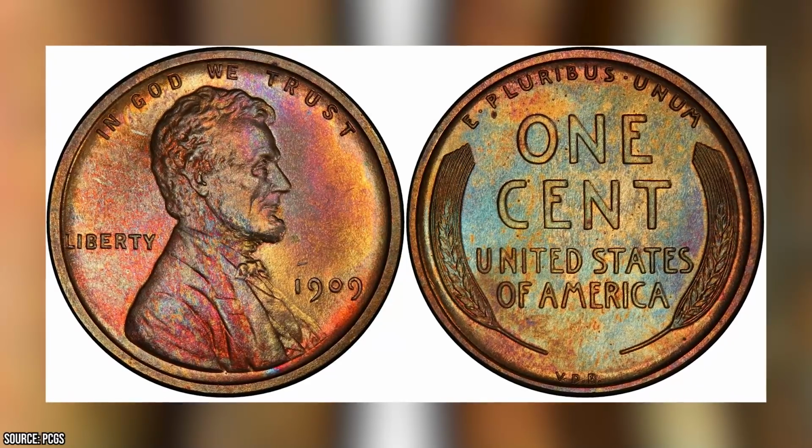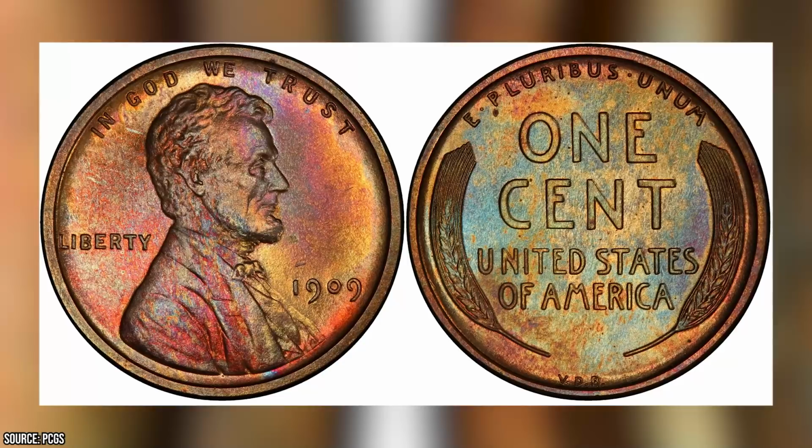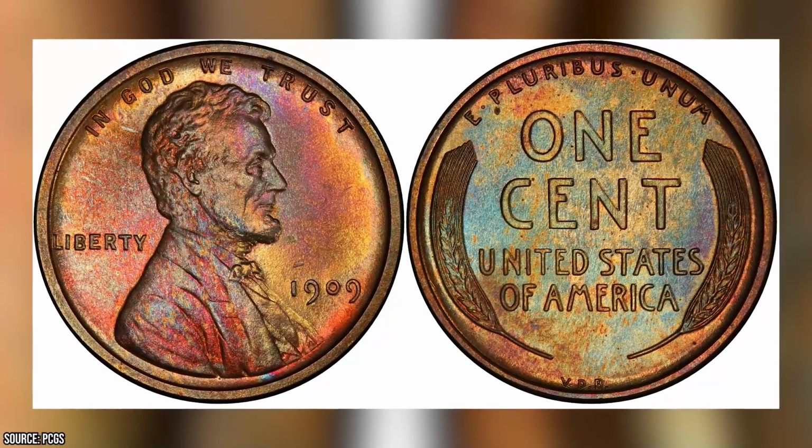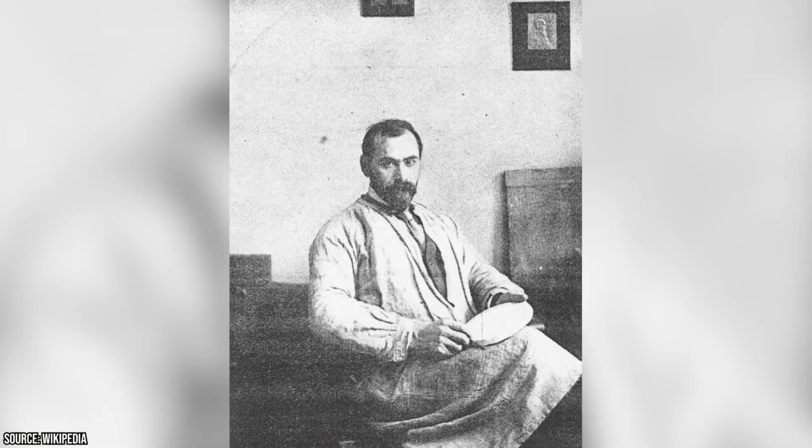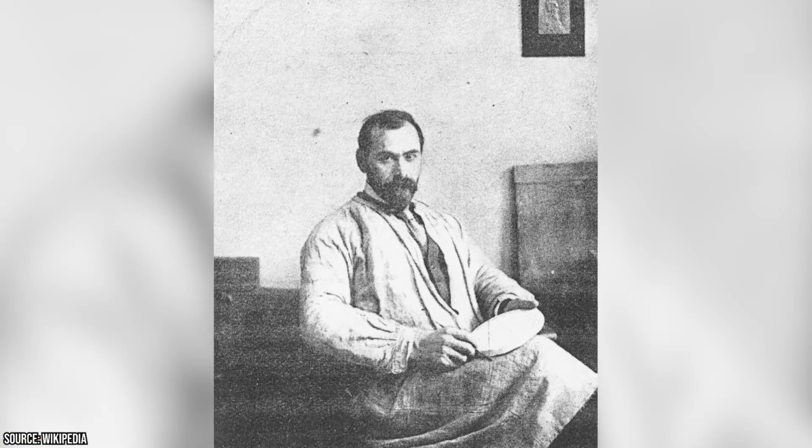It was valued at $258,500 and was sold in August 2014 by Heritage Auctions in Chicago. VDB stood for Victor David Brenner, who was the creator of the Lincoln cent.